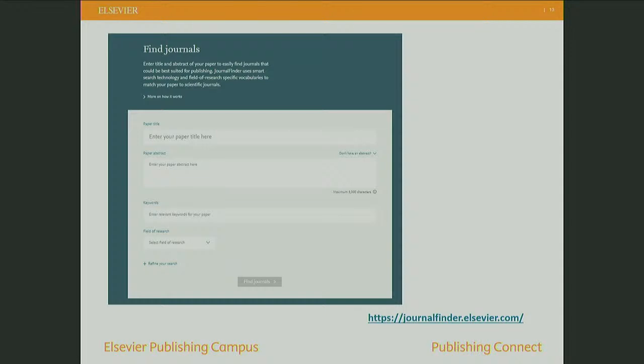We offer what we call Journal Finder. Here you will paste your abstract, your title, your keywords, and you will get a list. In this case, only Elsevier journals, but I think that other publishers also have similar tools, and you will get a list of potential journals for your research.